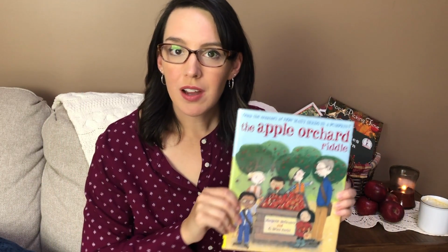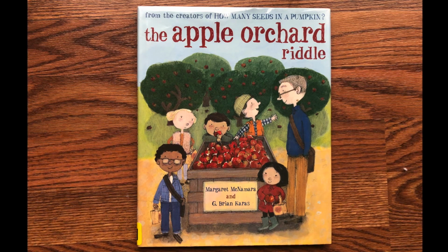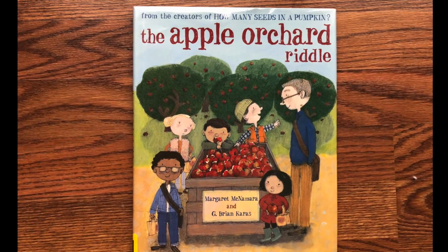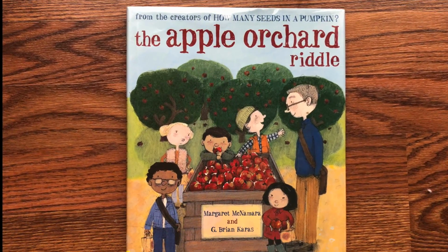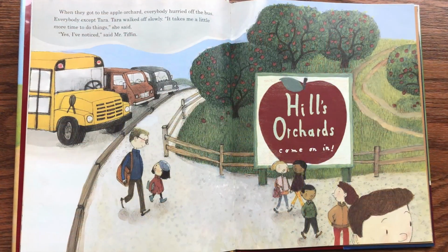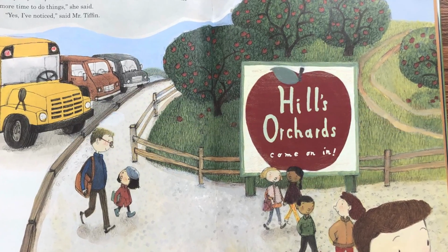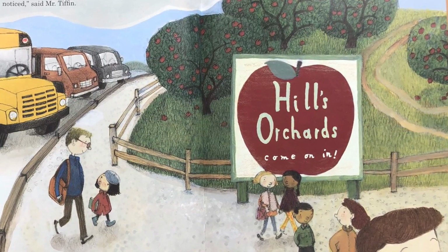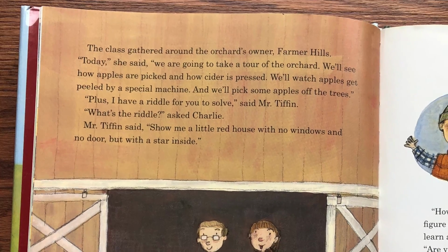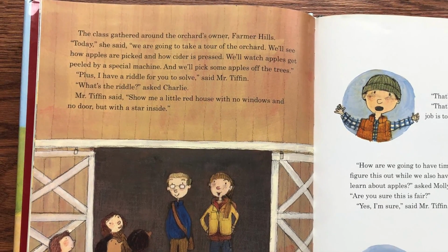The first book on my list today is The Apple Orchard Riddle, and this is a new book to us this year and it's super fun. It is about Mr. Tiffin and his class who are going on a field trip to their local apple orchard. While they are on their field trip, Mr. Tiffin offers a riddle for them to solve. Show me a little red house with no windows and no door, but with a star inside.